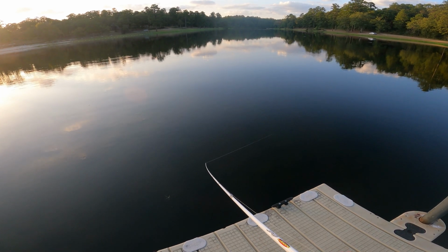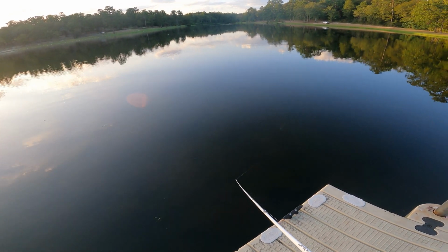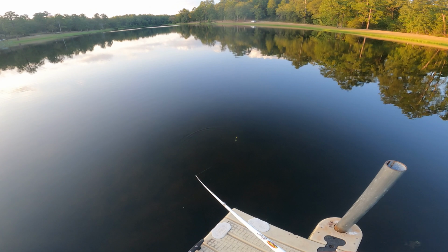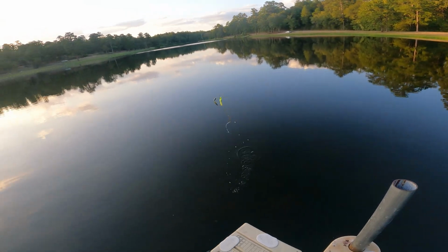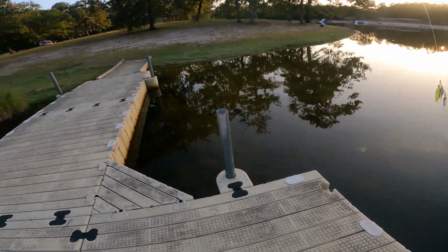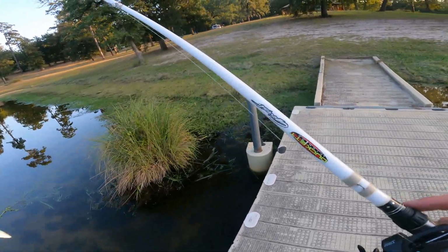Starting to get discouraged, guys. I just had a bite, guys. It's so frustrating. I'm gonna go back to close to where I started, see if maybe the fish haven't moved back in there.